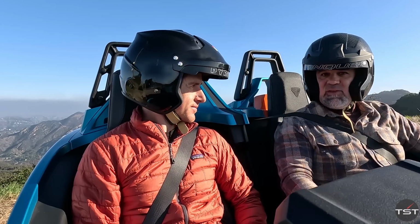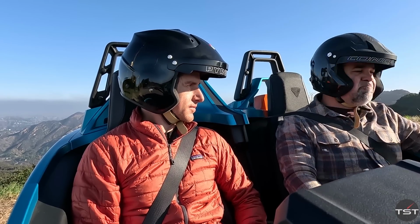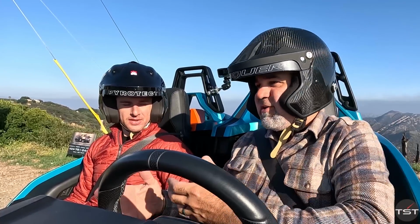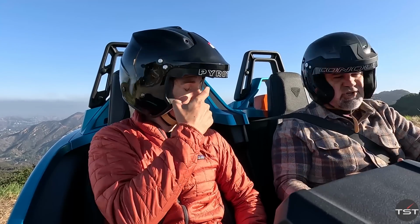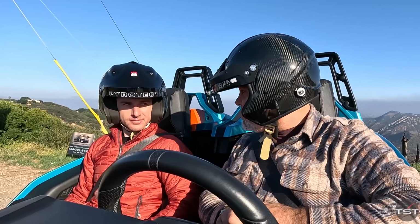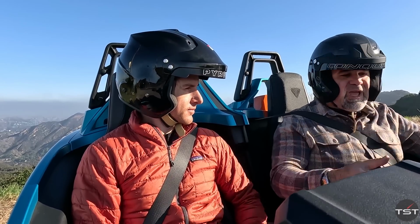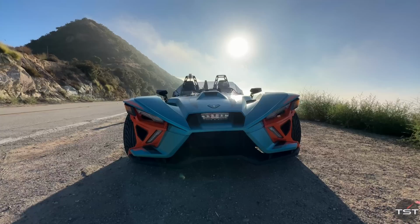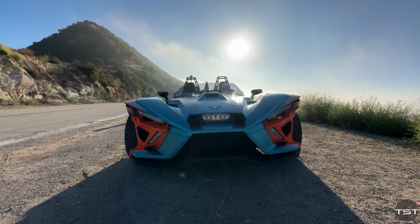And what I mean by that is when I drove the first one in 2015 or 2016, I didn't love it. I thought it felt a lot like Polaris's UTVs, but on the road. The steering wasn't good, the engine wasn't good, it wasn't engaging. And I met someone at Polaris, an engineer, who worked on the re-engineering of the Slingshot that happened in 2020. In 2020, they changed this thing, so it now has 70% new parts.